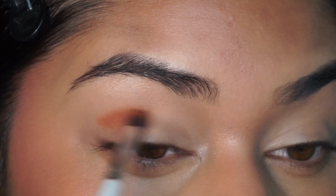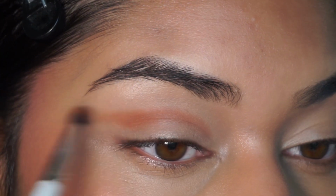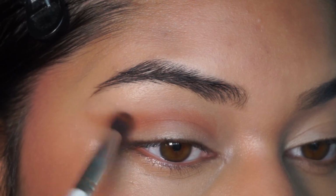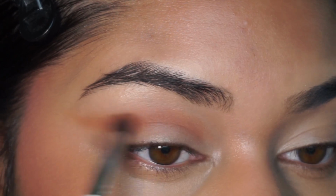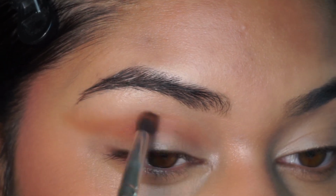So I went in with an orangey transition shade. When I go for natural looks, I like to stay in the skin tone family, color family. So neutrals, oranges. I like to keep it warm, and that's what we're going for with this look. I'm basically taking a deeper orange shade. If I go any lighter, you're not really going to see it. So again, try to use what works for you.